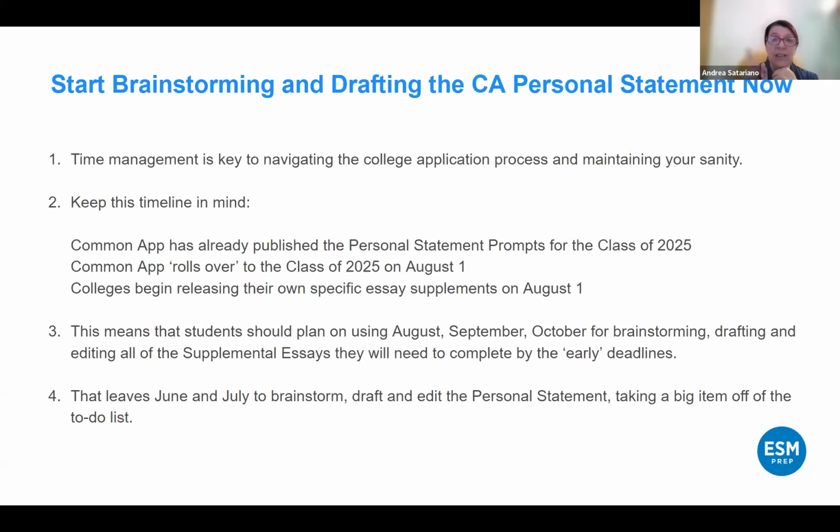That August 1st date is key because that's when the individual colleges begin populating their own essay questions into the Common App account. So if you apply to 7 or 8 colleges, each one of those colleges could have 1 or 2 or 3 of their own supplemental questions. They're typically shorter. The Common App essay is a 650-word essay. Supplements are usually 250 to 350 words. But if each school you apply to has 2 of those, you can see the multiplication working here and the time expanding on what you will need to spend on essay writing.